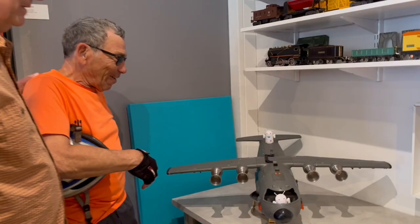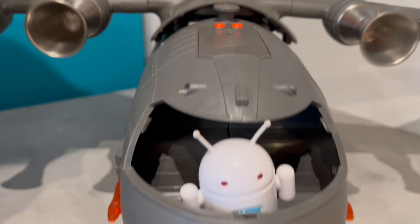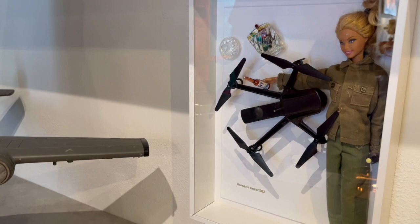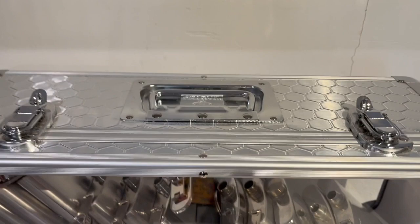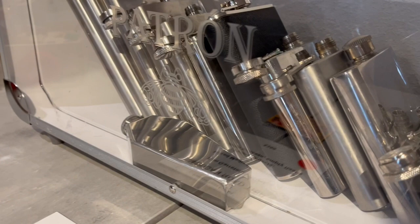Back here, cargo cocktail plane, powered by jiggers. And then when you lift this off here, there's bar tools inside. That's Barbie's A Bucket of Booze drone delivery service. This is my favorite piece, Mexican Road Trip. It's an El Patron clear-sided suitcase. At the end of your Mexican road trip, when all your tequila is spent, your last flask is a coffin.